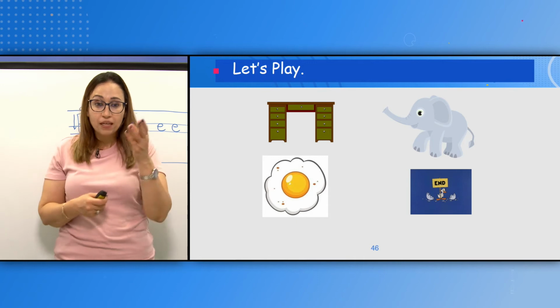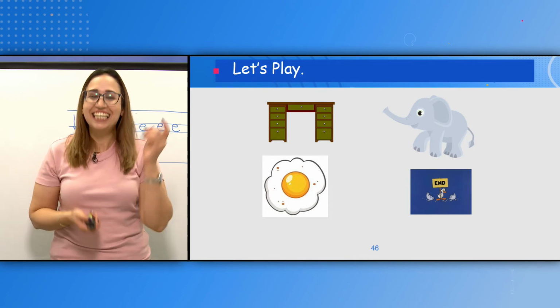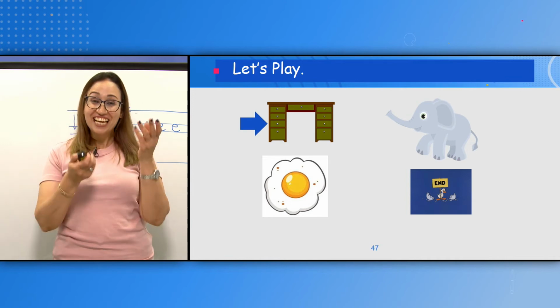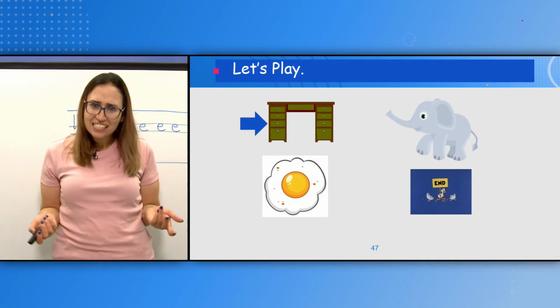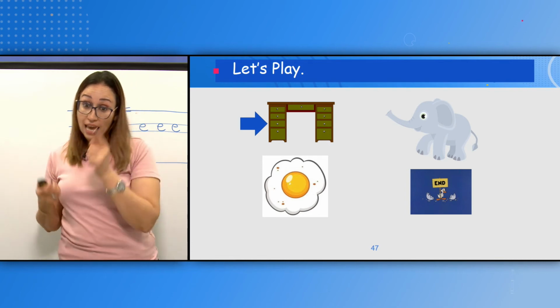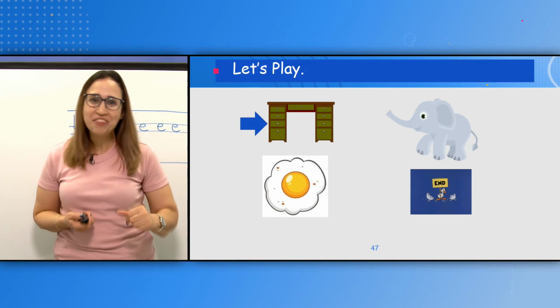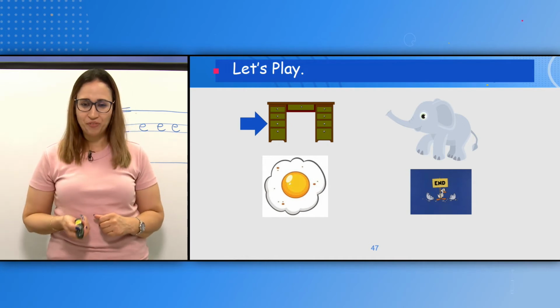Great job. So, which one is different? Yes, very good. Desk. Where's the eh sound in desk? Great, in the middle. But elephant, egg, and end? Where's the eh sound? In the beginning. Great job. Very smart.